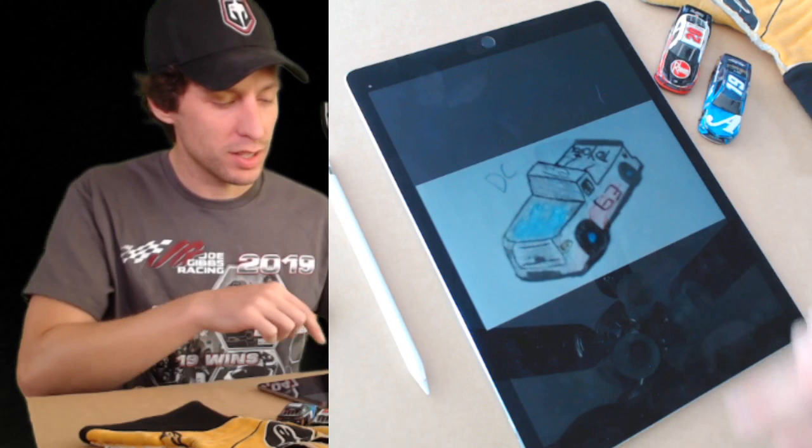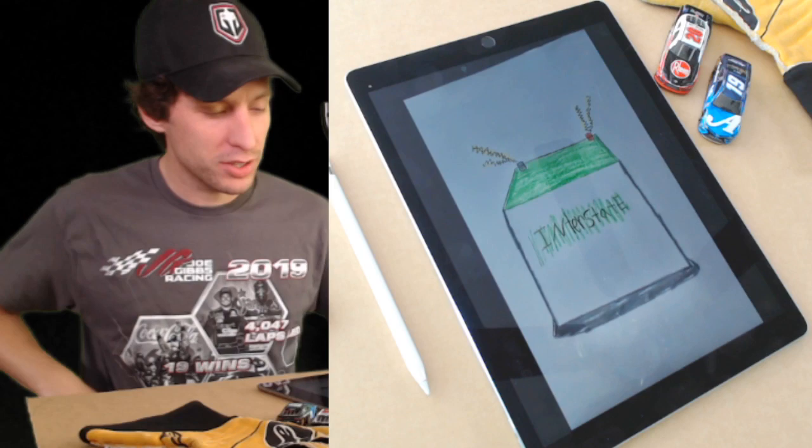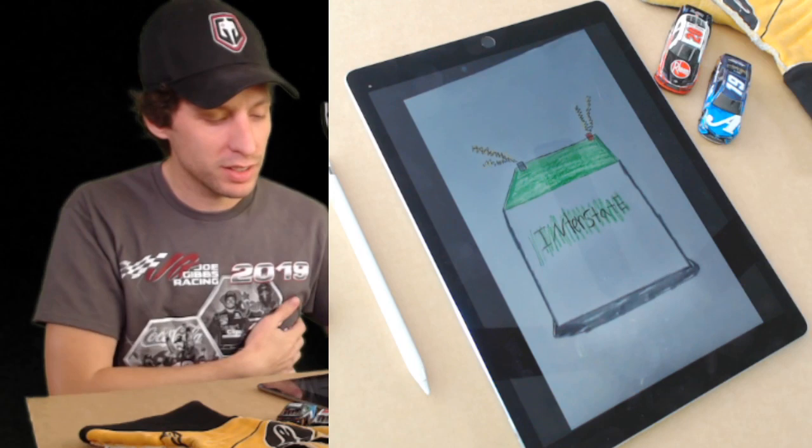There's his truck, the Tundra. And then there is his Interstate Battery. That's the kind of battery that goes in your car. See, he's got the little electrical currents going out there just to show it's a battery. I like that. Good job.